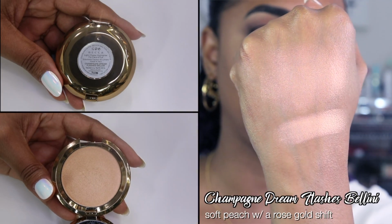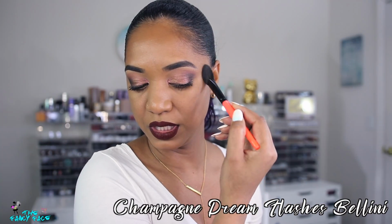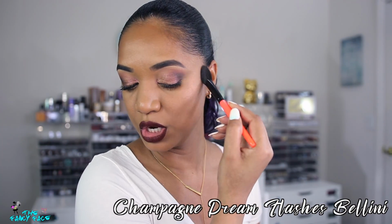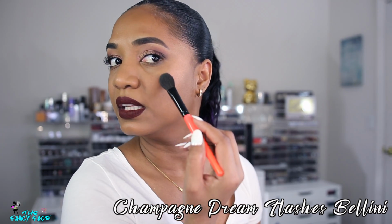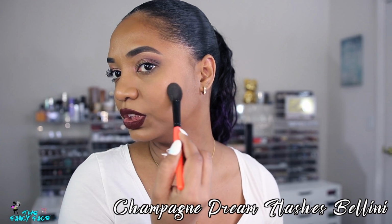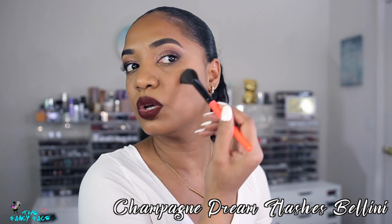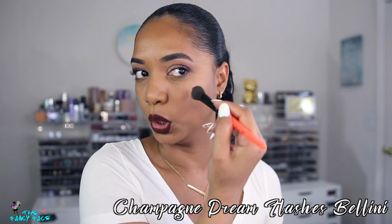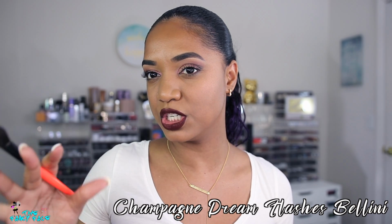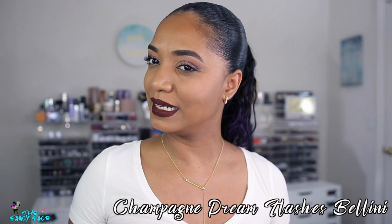The next shade is Champagne Dream Flashes Bellini. This is my favorite tone. So this one is a soft peach with a rose gold shift, and I love this rose gold shift. It's like a peachy gold. It's so pretty. It's so flattering on my skin tone. It gives me a bright gold glow, but it has that peachy shift, a little rosy hue to it, so it's more skin-like on me.